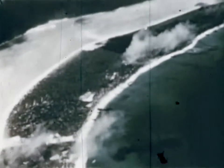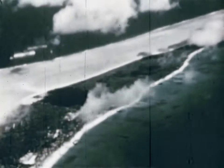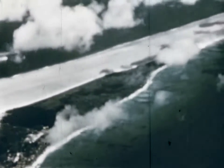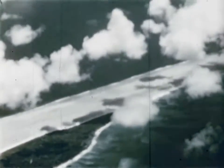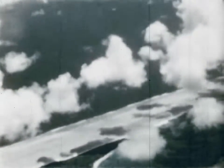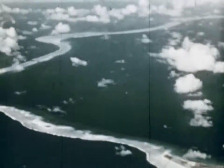This is Bikini. It is here that the military and scientific personnel of Joint Task Force One will conduct the tests with the atomic bomb. Only by unleashing the destructive force of atomic energy against an array of ships could the Navy determine the future ship design of modern naval sea power.